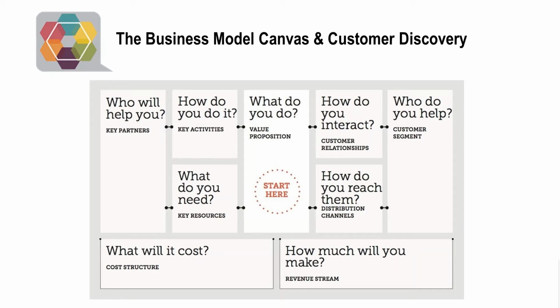So what does that process actually look like? What we'll do is we'll take you through the process of customer discovery. And then the key tool that you will use to do this is something called the business model canvas. The business model canvas is built off of 9 blocks.